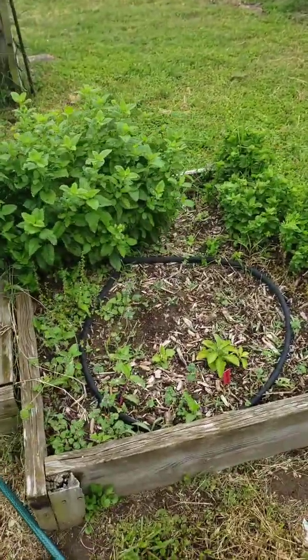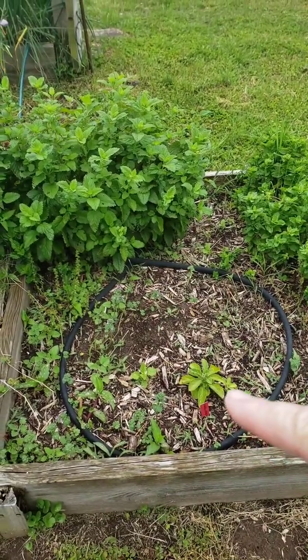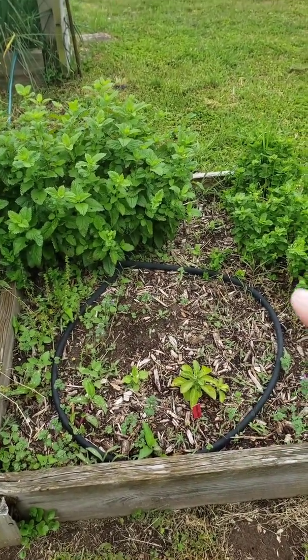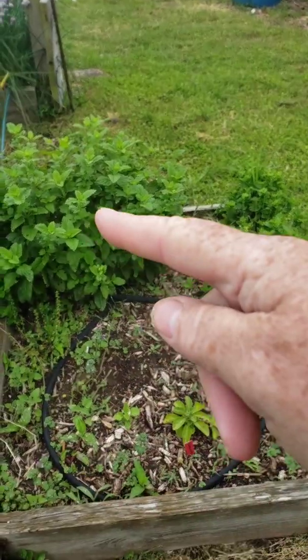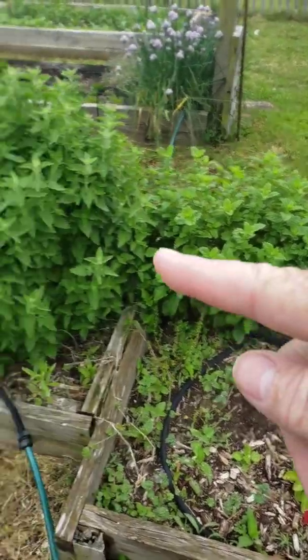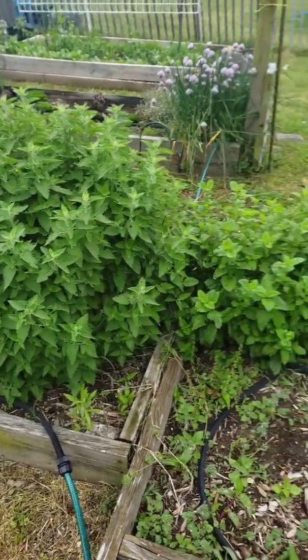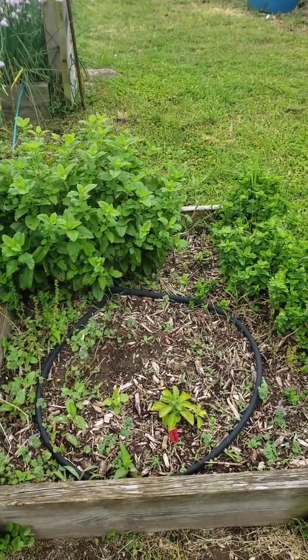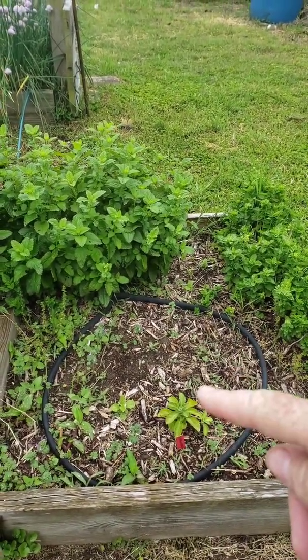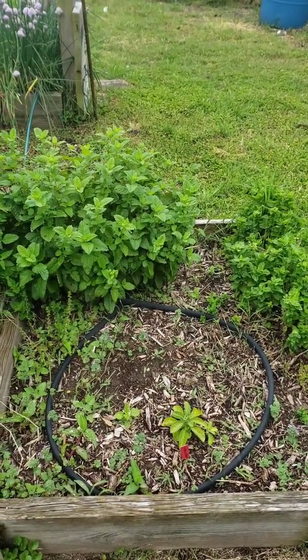This is my mint bed and weeds. I don't really want to put anything else in here. I actually have an ashwagandha right there. But this is all mint because it will just take over. This is actually lemon balm. This is mint. And then I have catmint or catnip right here. But it will just take over this whole tiny little bed. So I don't really want to plant anything in here besides what I've got because it will probably be overrun.